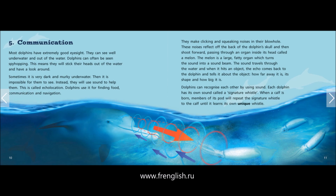Sometimes it is very dark and murky underwater. Then it is impossible for them to see. Instead, they will use sound to help them. This is called echolocation. Dolphins use it for finding food, communication, and navigation.